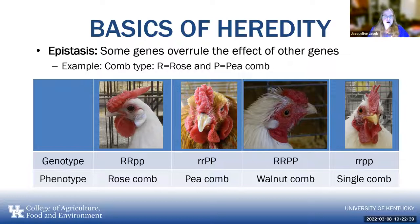So R is a rose comb, P is a pea comb, and they're both dominant. If you have a rose comb chicken, it has the dominant form of R and the recessive form of P. A pea comb is going to have the dominant form of P and the recessive of R. But if you have the dominant of both R and P, you get a walnut comb. And if you have the recessive of both, you get the single comb. And that's the study that they did that showed Mendelian genetics with animals.